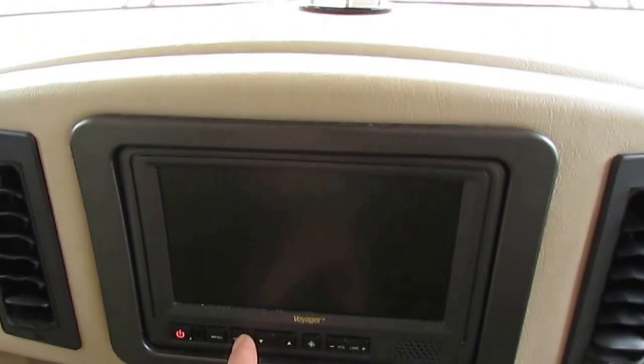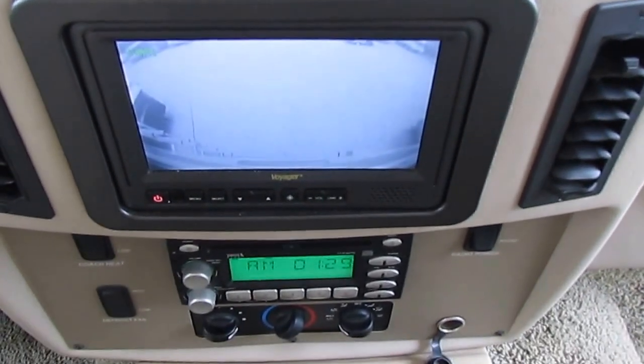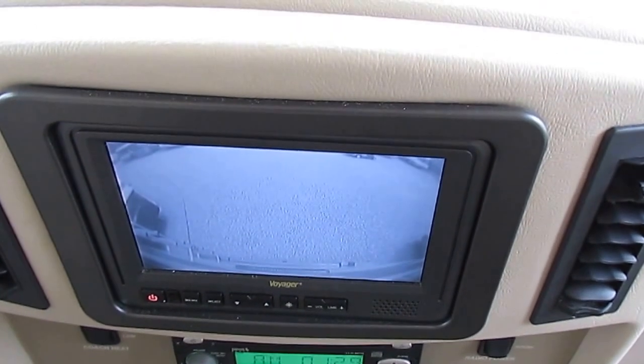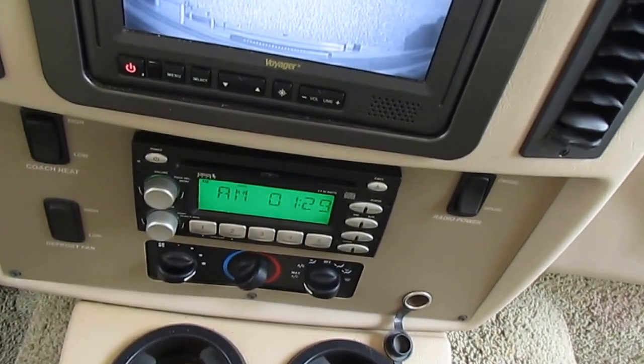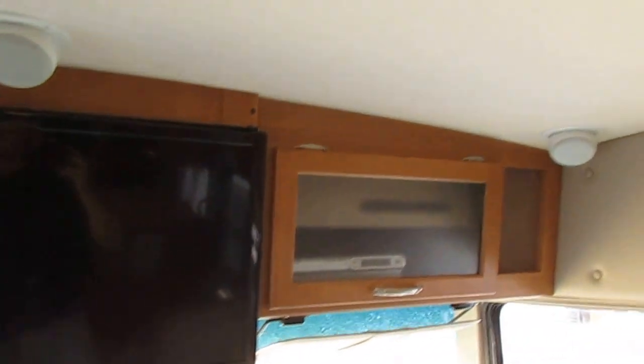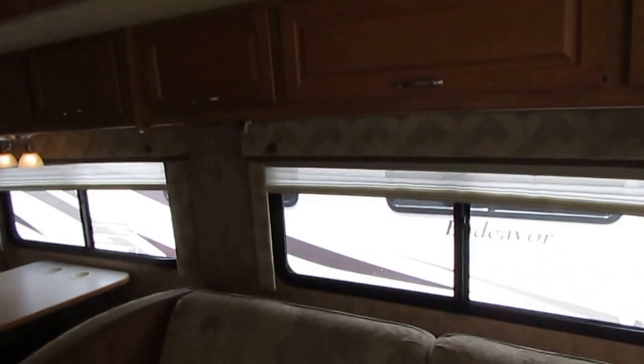You've actually got cameras on each side and the back, so you can have a camera pointed at your door. If somebody's knocking at your door, you know who it is. Sirius equipped radio, CD stereo. Dash looks great. It's got the HD TV, DVD player, surround sound speakers. I'm going to show you something else about Winnebago.